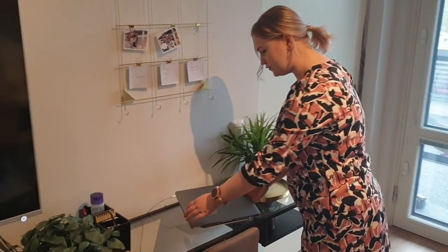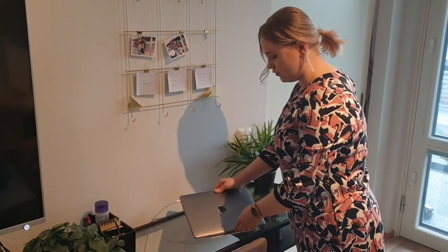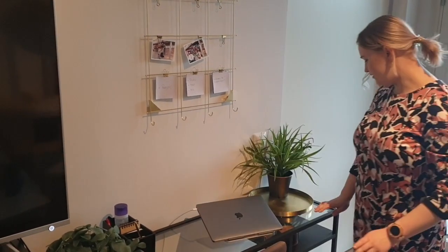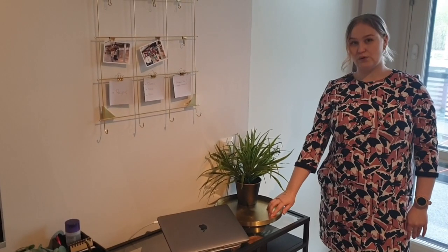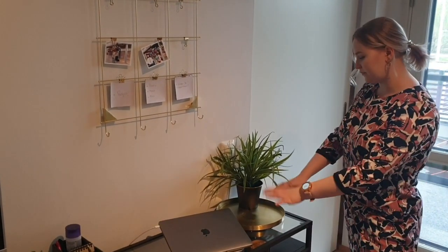Here is my computer, and I bought this thing so that the computer wouldn't overheat. Also, it's more ergonomic. Here I have another one of these golden trays. I like to keep it here, so all the miscellaneous things I can put them in there.